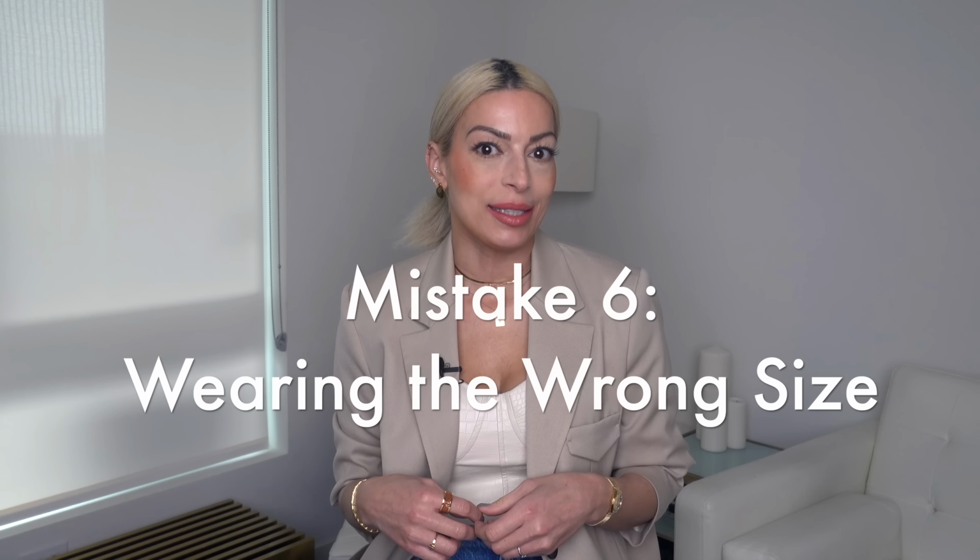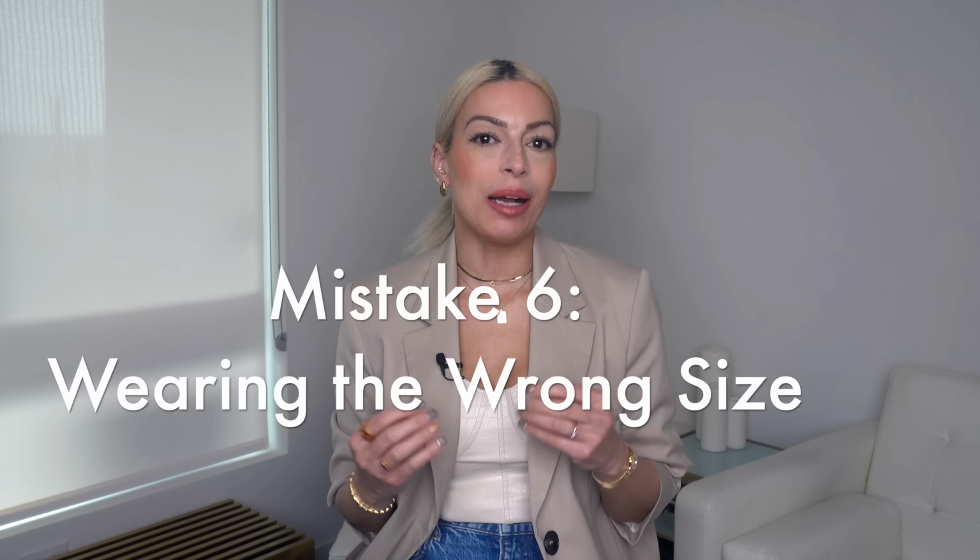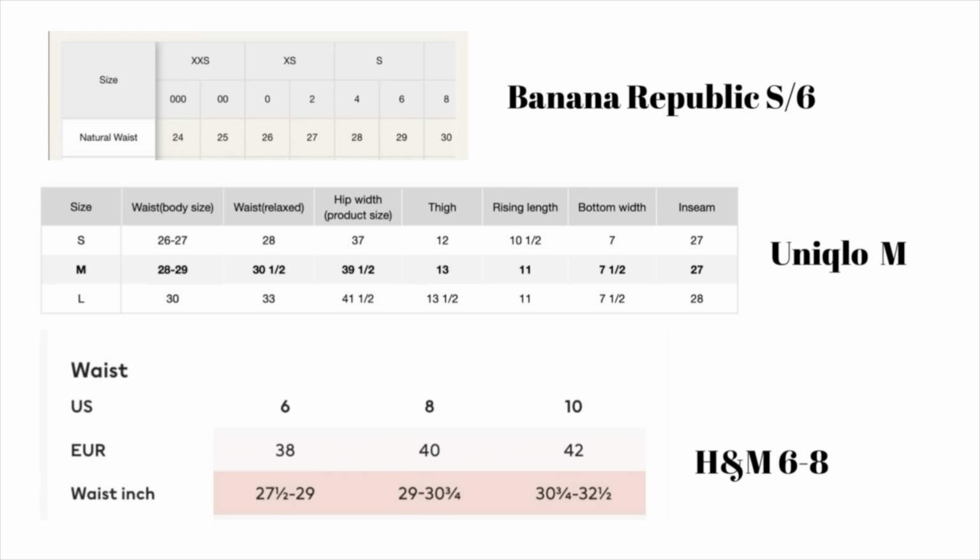That brings me to the next styling error you might be making, and that's wearing the wrong size. I've seen far too many women being obsessed with a number and always sticking to that number regardless of what brand they're going to, when in fact, brands can vary drastically in their sizing. You might be a small in one brand and a medium in another. You need to ignore that number and find a piece that fits you beautifully.